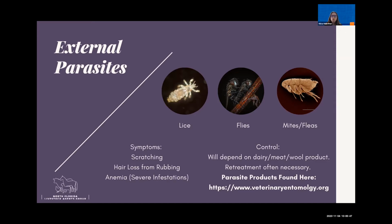So the control of these species is, one, through management, especially. We want to make sure we're quarantining any new animals and determining if they have infections before introducing them into our herd. So we want to stop it right at the door. But if our animals do come down with lice, mites, or fleas, that control is going to be really dependent on what type of product you're producing. If you have dairy goats, meat goats, meat sheep, or a wool product, the product that you're producing out of these animals is going to have restrictions on what products you can actually use.